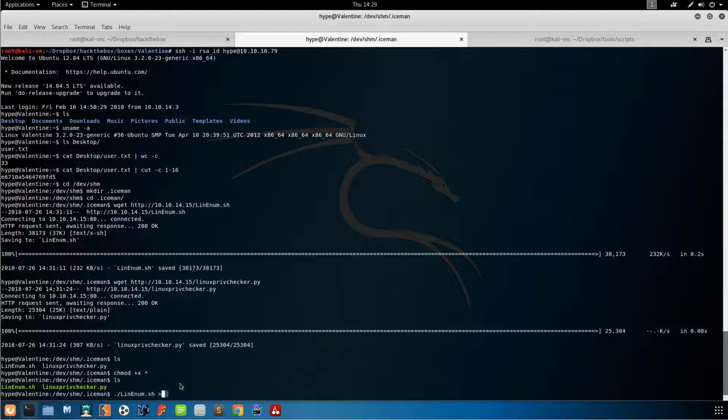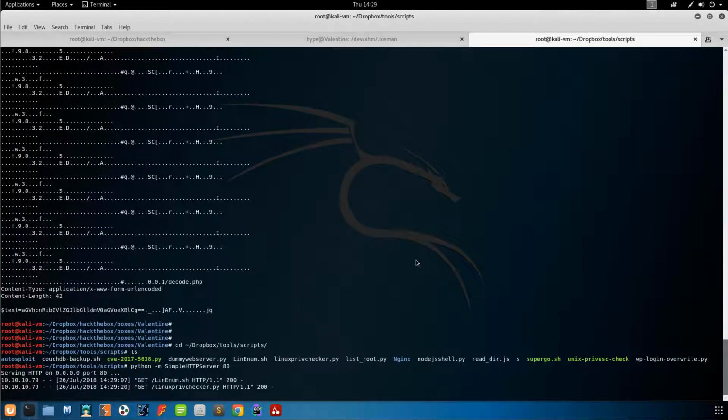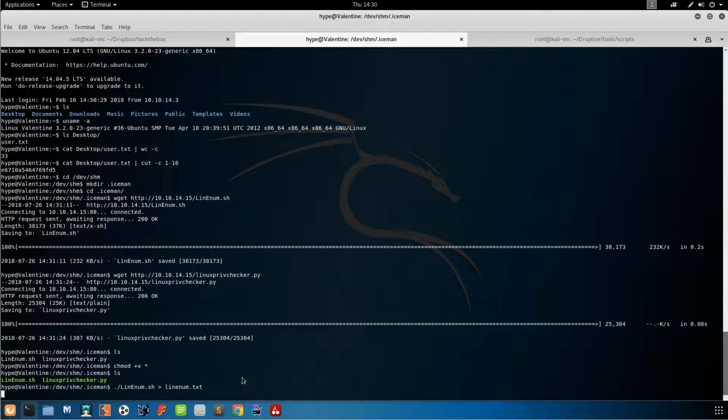LinEnum to a file, and linuxprivchecker to linuxprivchecker.txt, and that'll take a second to run. See if I've got any other interesting scripts in here that we would want to run. No. And then let's run linuxprivchecker.